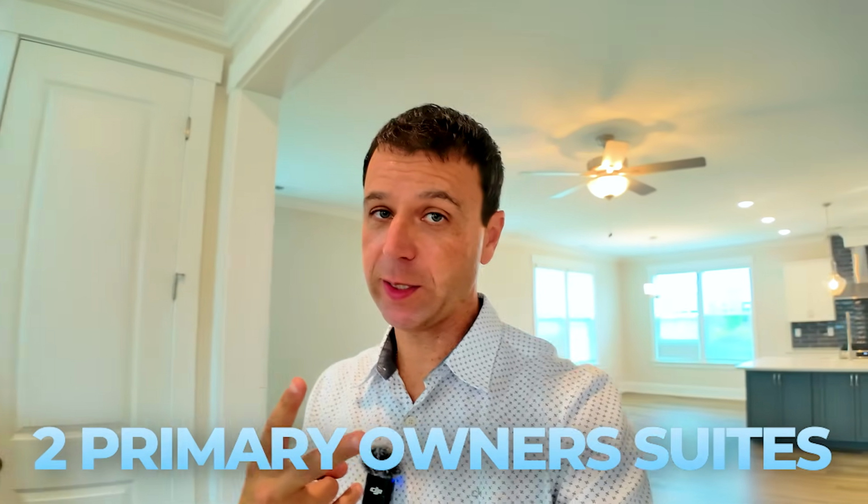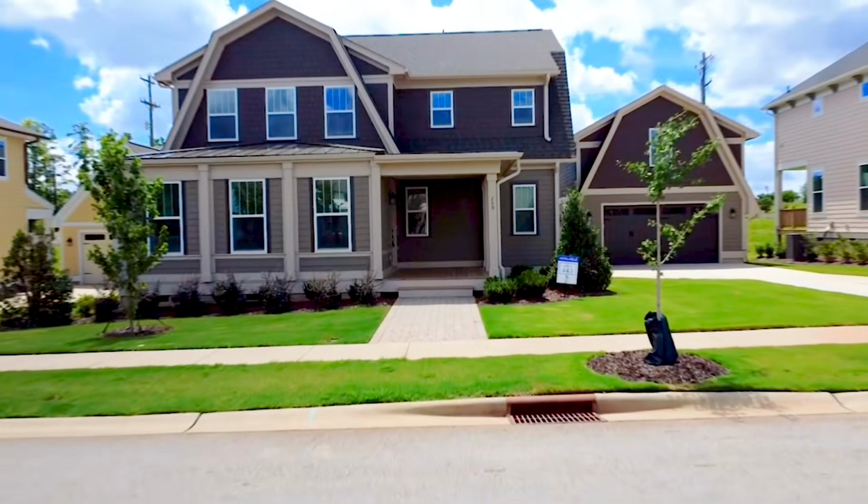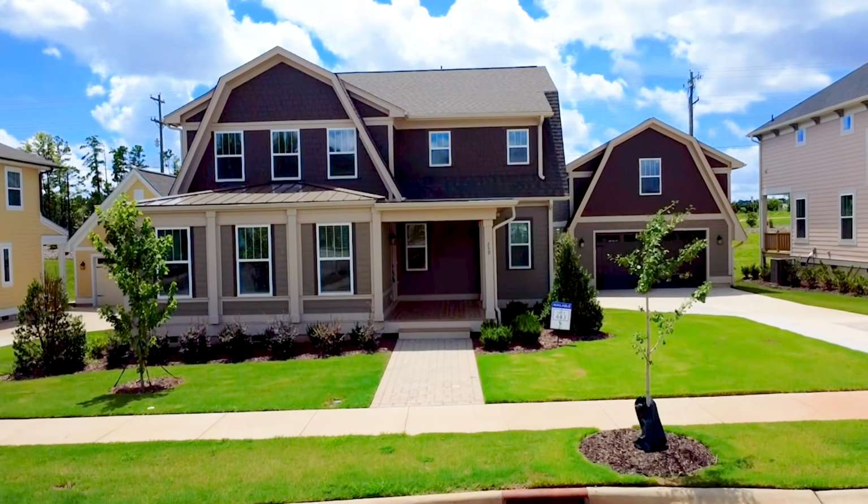So just look at this absolutely gorgeous open floor plan. It's over 3,000 square feet. It has 2 primary owner suites, one on the main level and one upstairs. And there's an extra room over there that I just cannot wait to show you. But I want to get outside pretty darn quick because this house just looks so nice.